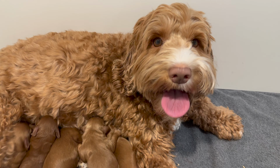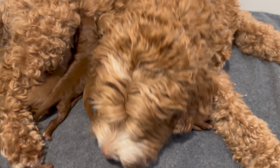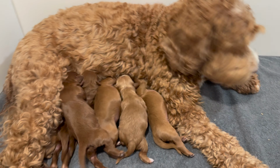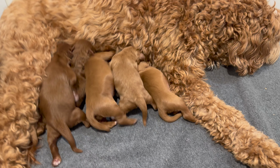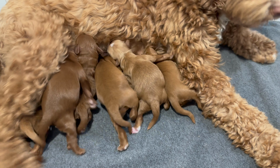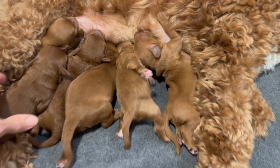So Piper's puppies will all have those light golden eyes because they all have a rose nose like she does. They could have a liver nose as well, but their eyes will still be on the light side because none of her puppies will have any black noses. The mom and the dad, neither one of them have a black nose, so none of these puppies will have black noses.